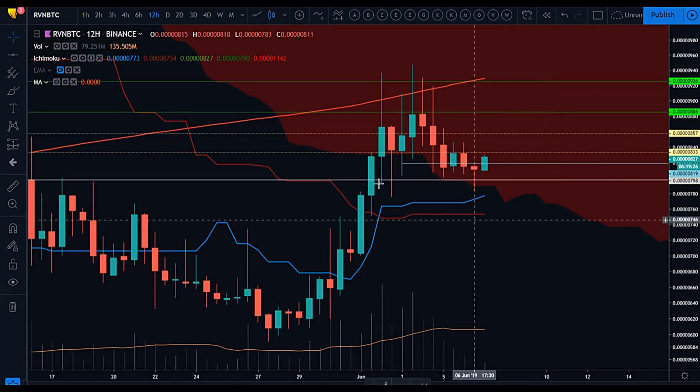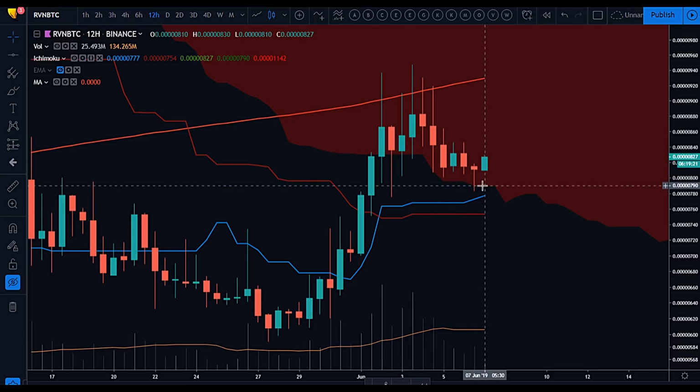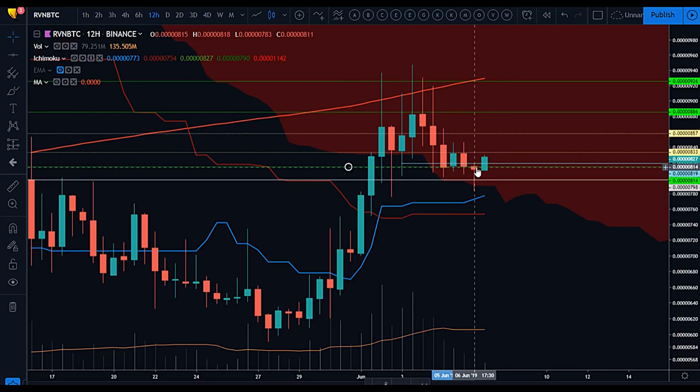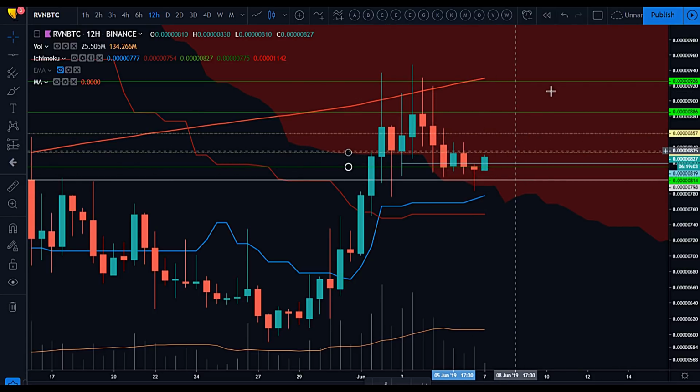I said let's go ahead and remove all that mess. This cloud is angling downwards, and usually we are typically going to come and test the bottom of the cloud as soon as we start ticking underneath this horizontal here, right? Let's go ahead and mark that. As soon as we ticked underneath this green line here, I got out, right? And what do you know? We did come and test the bottom of the cloud. We did bounce, and that's bullish, right? We could start moving onward and upward again from here.